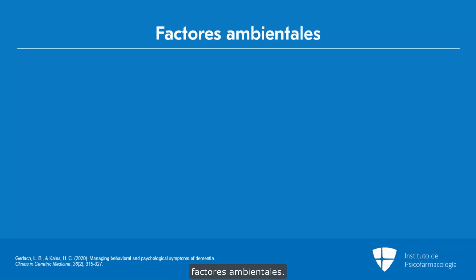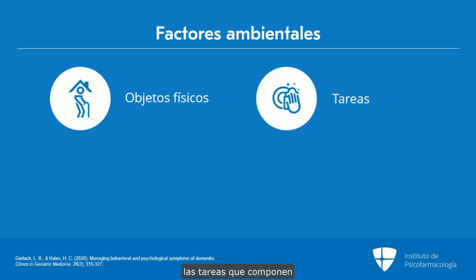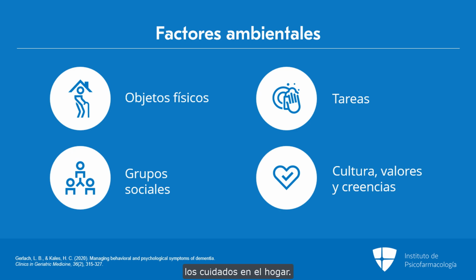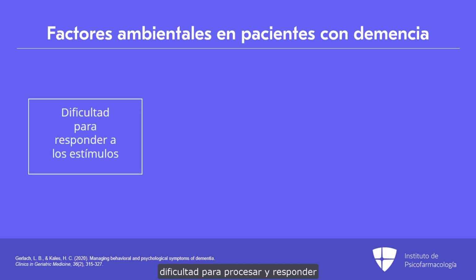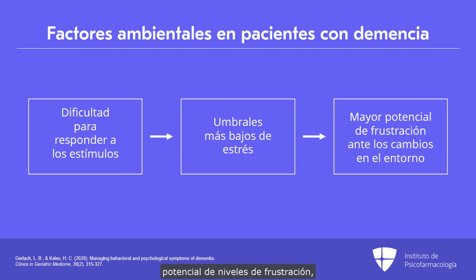Next, we think about environmental factors, and the environment really consists of different interacting layers. So there can be the physical objects, so the items that are in the home. It can include the tasks that compose the activities of daily living. Our environment can also include our social groups, as well as our culture and values and beliefs related to care in the home. And as we've talked about, persons with dementia often have difficulty processing and responding to stimuli in the environment. And so patients can have lower stress thresholds and a higher potential for levels of frustration, especially in places where there's changes in their environment.